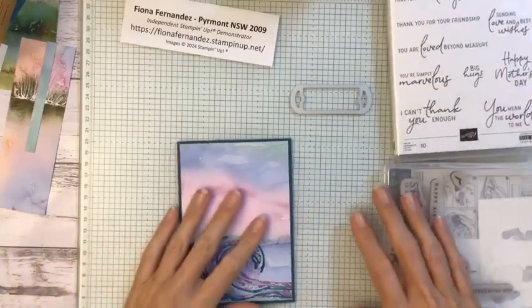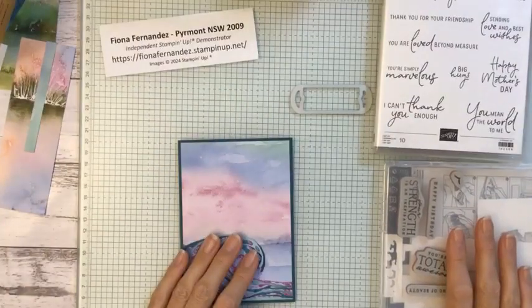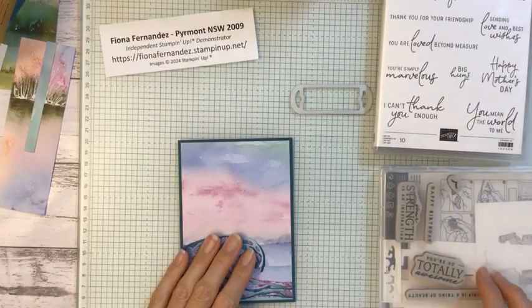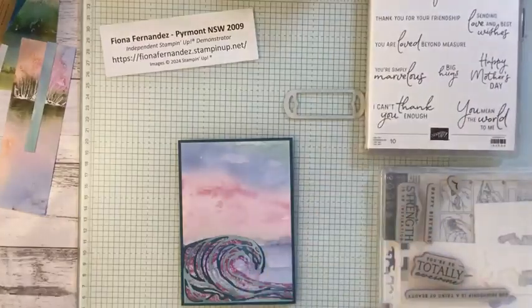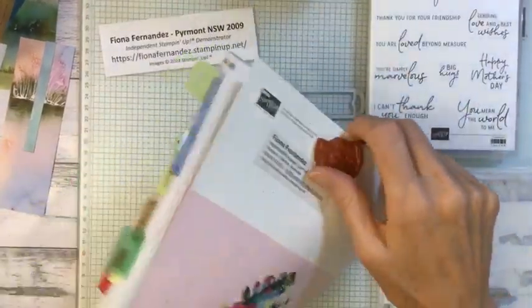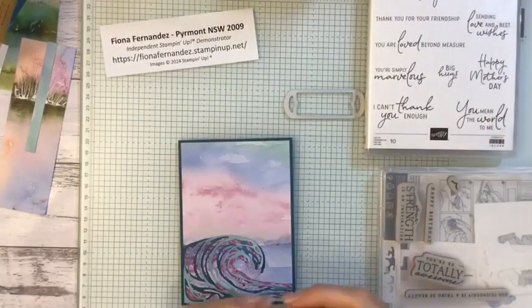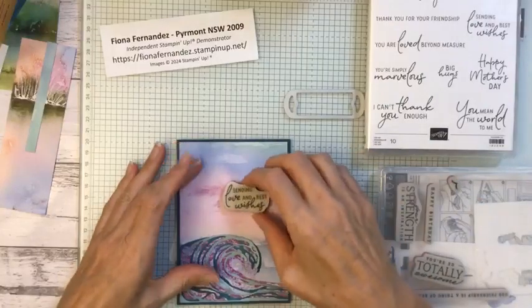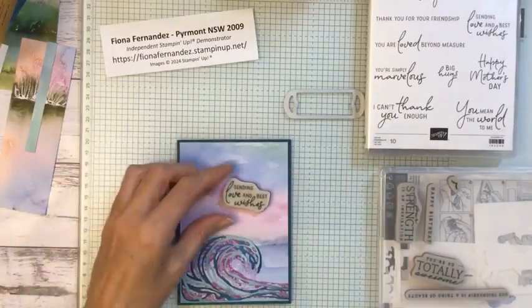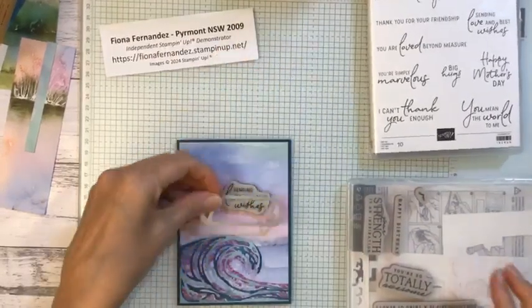Right, let's finish this little baby. What will we do? Did I just lose the stamp? Because I'm good at that. Yes, she did. Here it is. Don't panic. I think I'll use that one. I need something else to put it in because it doesn't suit this shape.